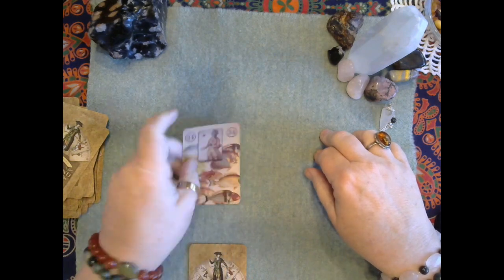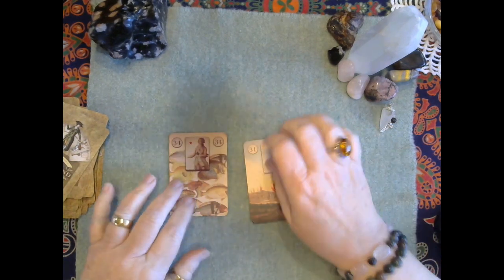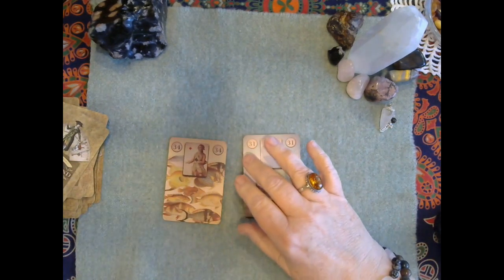And one more for the two cards. This is about money. Fish is for fertility, number 34.